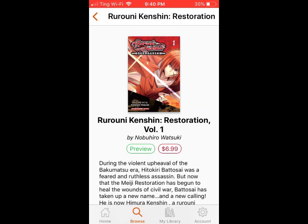I mean, I'm sure my physical reading will drop quite a bit now that this app is available and we have official translations that do actually go towards supporting the authors, which is a big part of what I like about this. But yeah, it doesn't sort it by volume when you're looking for what chapter you're going to read.